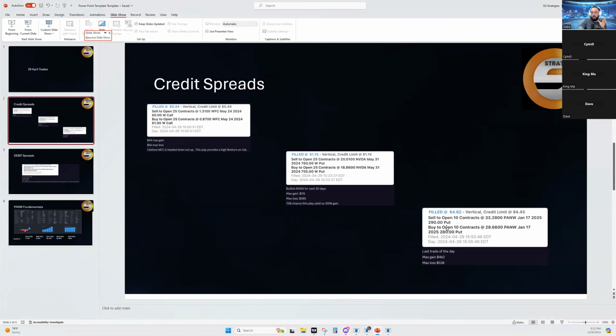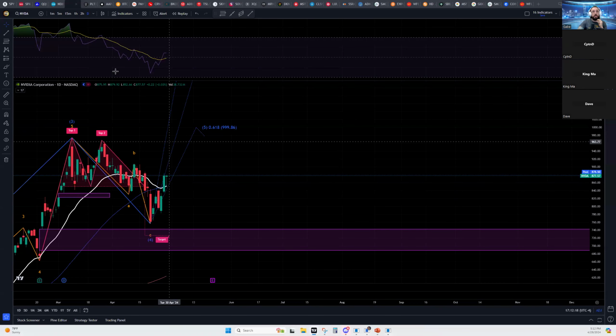below 290. These are puts, right? So this is a bull put spread. So let's look at it. PANW.